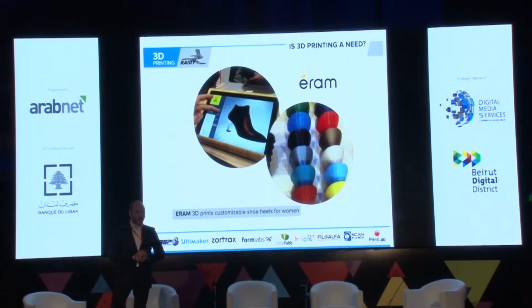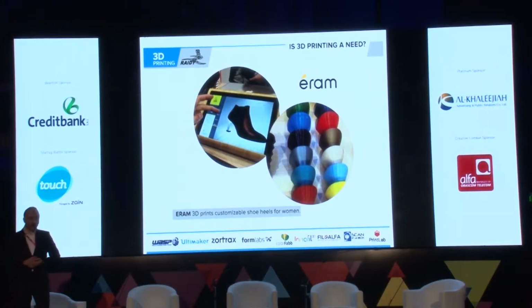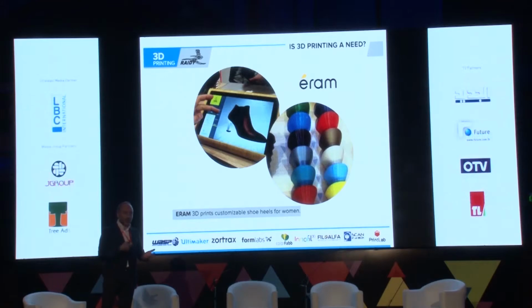Aram is a French company that uses 3D printing to produce the heels of their shoes. We have seen a lot recently in the news that fashion designers are launching new shoes with different heights of heels. You can really unlock and lock new heels. So you can do the final product or the prototype using 3D printing.